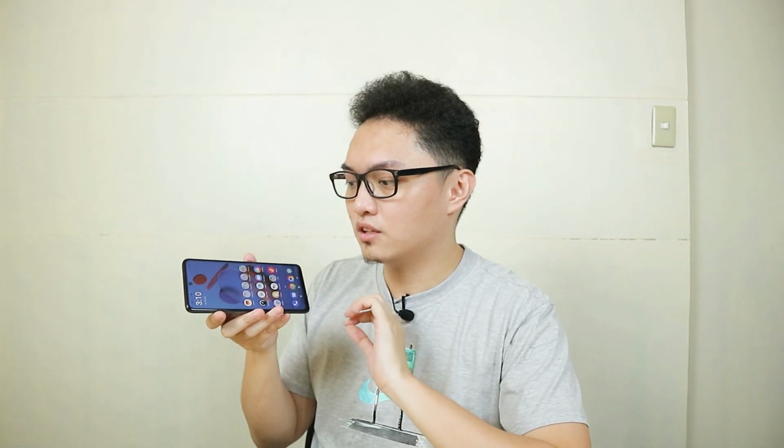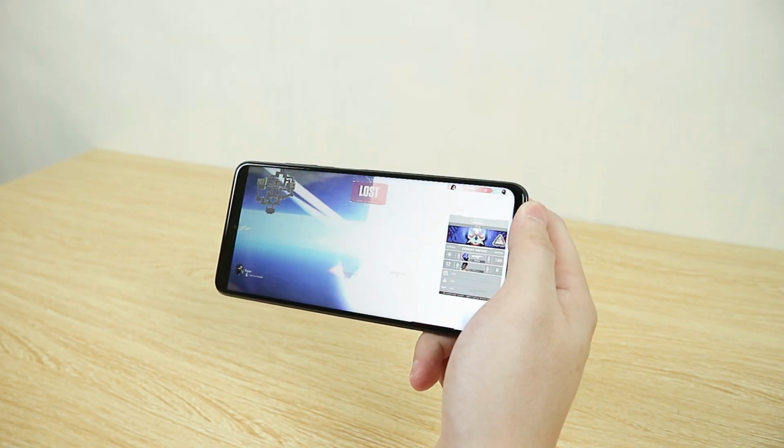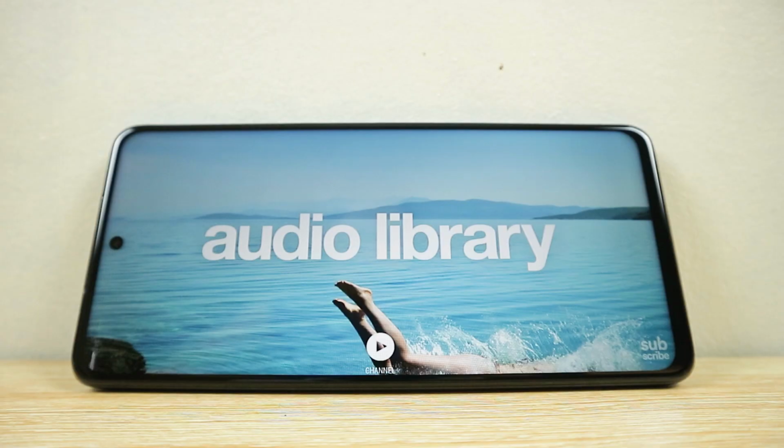And the dual stereo speakers here are really good, nice and loud, but the top speaker grill, or the left speaker grill if you're holding it in landscape mode, is significantly weaker compared to the bottom speaker grill. Not by a lot, but significant enough that I was able to notice it. So yeah. Speaker test.